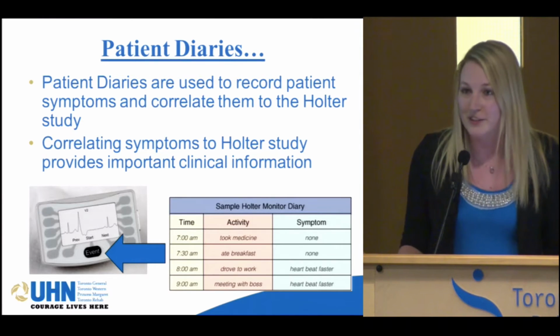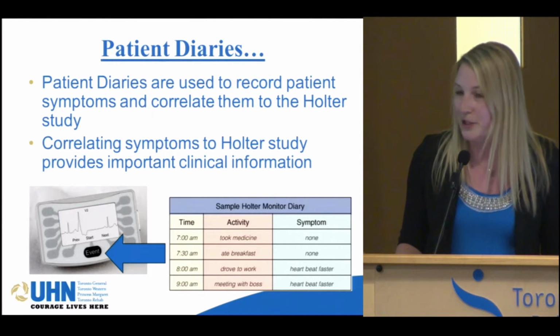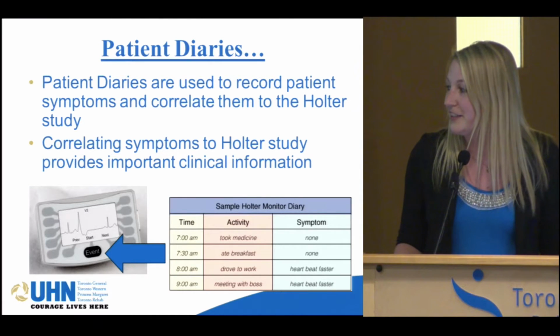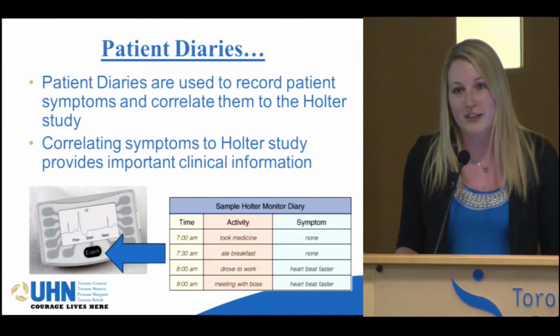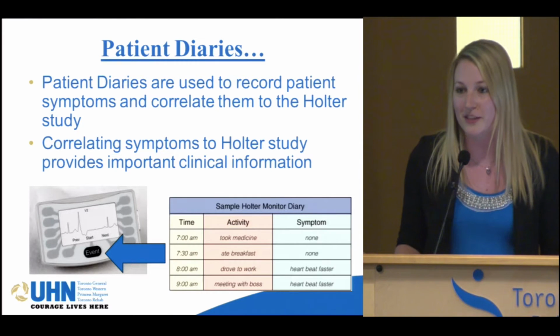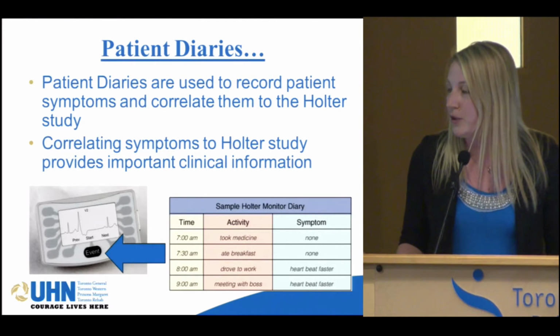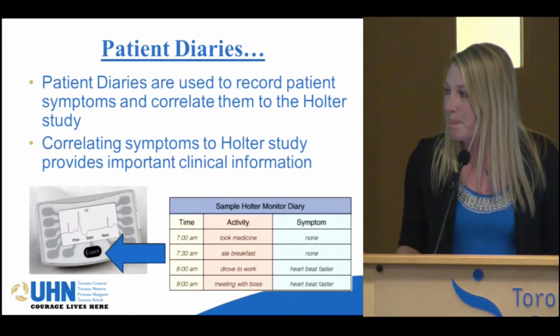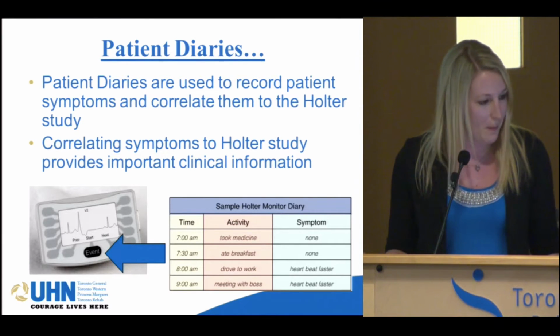Patient diaries, you're usually given one of these to go along with your Holter monitor. It's kind of annoying keeping track of everything you do, but this allows us to relate any event you might have had to what we see on the images afterwards. Or if you say you went for a jog and there's something irregular on the image, we'll be able to relate that.